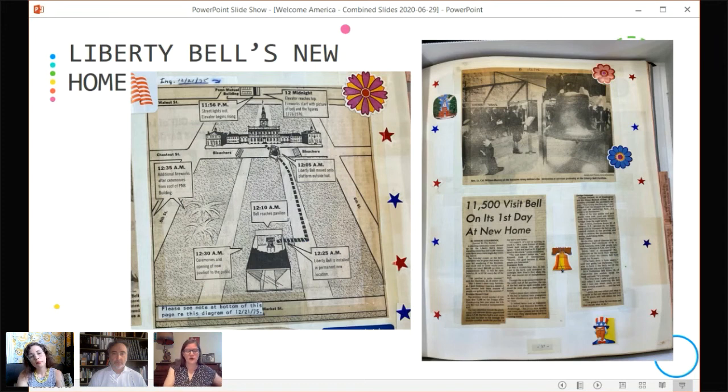The first pages of Mr. Hay's scrapbook start with the plan to ring in the year 1976 with a physical move of the Liberty Bell from Independence Hall to the new Liberty Bell Pavilion. The bell was moved again to the Liberty Bell Center in 2003.